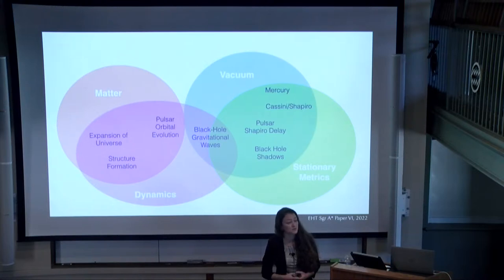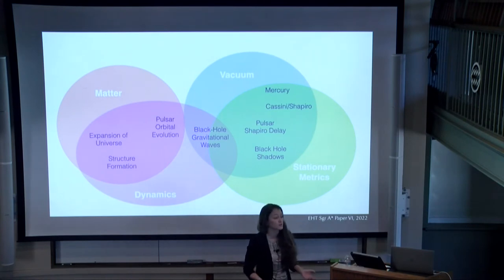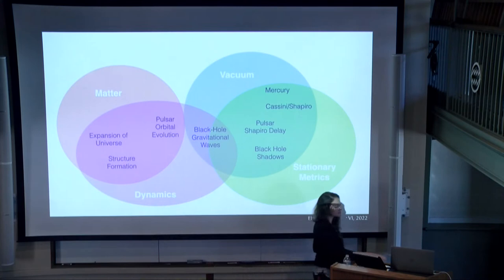What that means is that when we are doing tests of gravity with the EHT, we are really just testing the black hole metric. You can think about this as essentially a no-hair theorem test. We're testing whether black holes in space are consistent with the Kerr prediction or not, and we don't have to worry about any of the dynamical aspects of the theory.